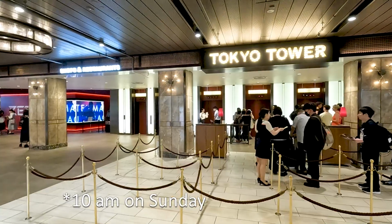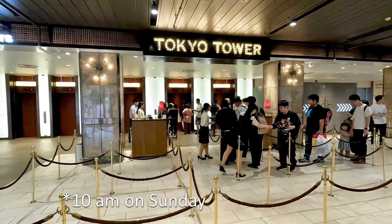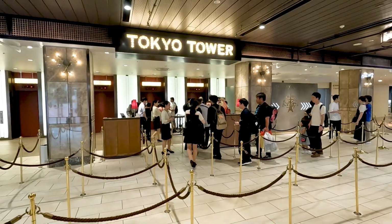This is the entrance for the observation deck. Not so crowded, and it's easy to go up.